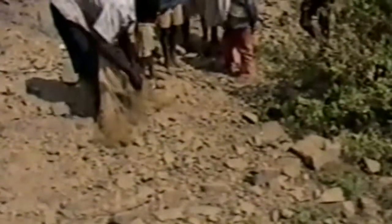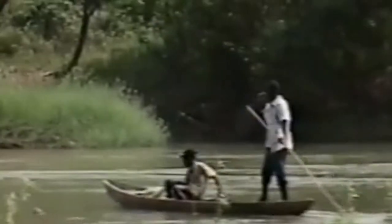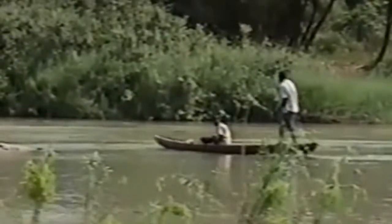Did you see how, like, I was telling you how they shave their heads? Here are some fishermen going out. I've crossed this river several times in a pirogue, in a wooden canoe just like this. Yes, even with the bailing. I'm waiting to see if he's going to throw out his net. Guess not. I've eaten lots of fish that have come out of this river.